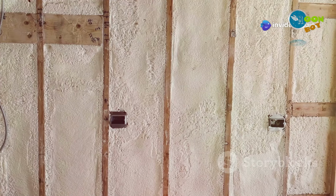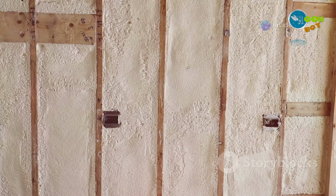This ease of handling also reduces the need for heavy equipment, making it a practical choice for both large-scale projects and smaller renovations. Whether you're working on a high-rise building or a simple home remodel, gypsum board proves to be incredibly versatile. Cost-effectiveness is another feather in the cap of gypsum board.